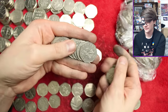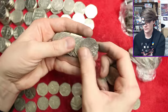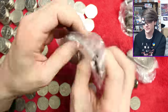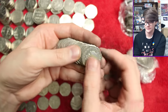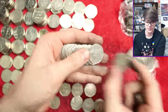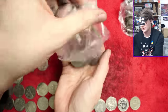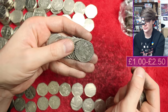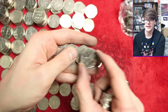Peter Rabbit there? Paddington at the tower again. Victoria Cross medals, will there be a restrike? No. Oh, Jersey again. 2009, very cool. 2017's Peter Rabbit again.